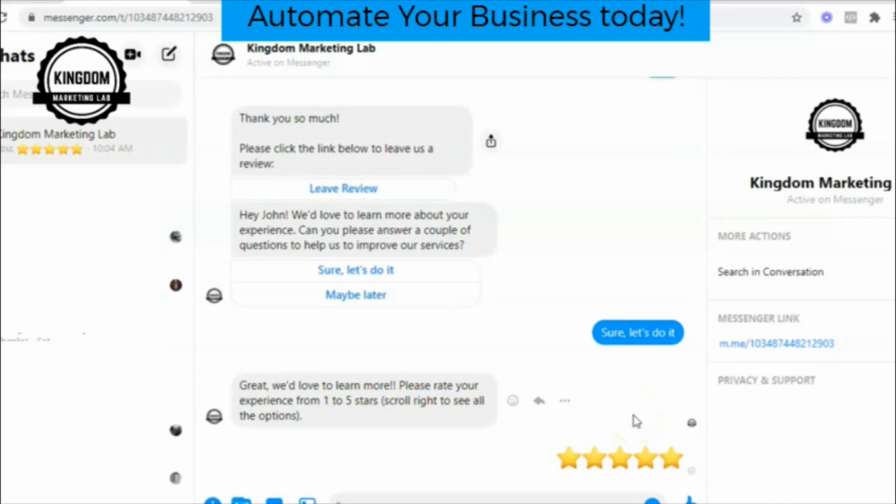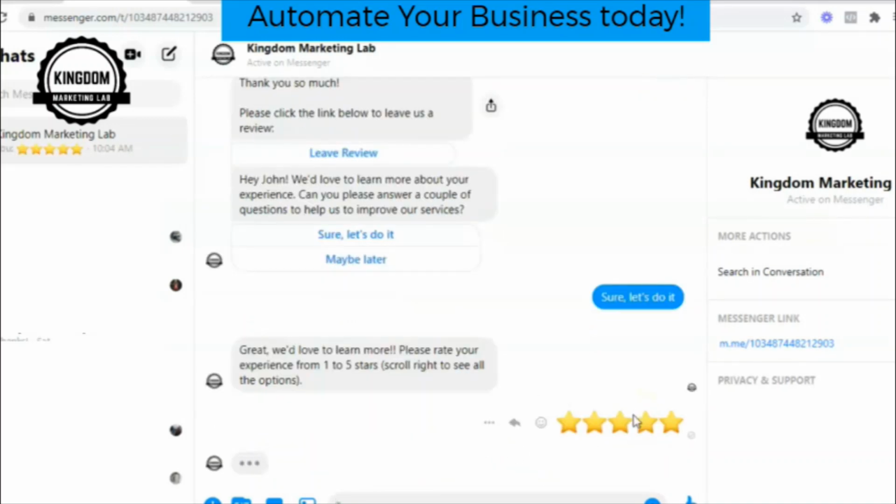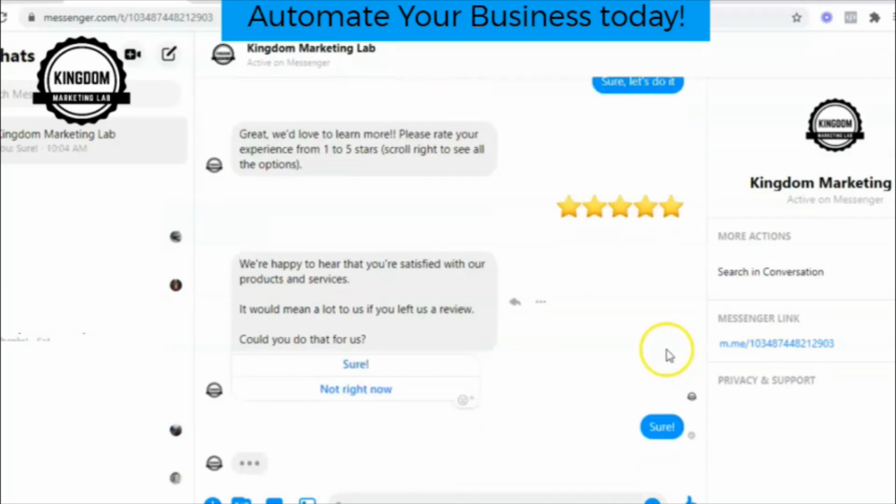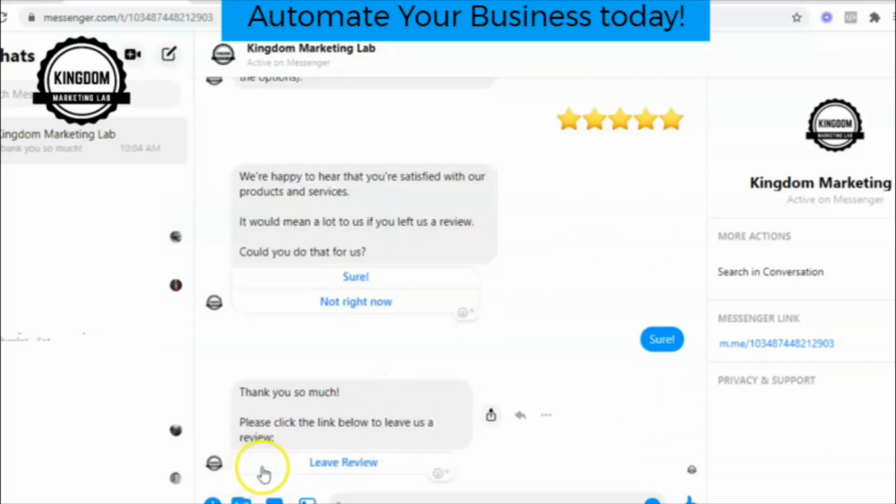This is a customer coming into your business, interacting with your business without you actually doing the work. This is what automation actually looks like. And then it says, "It would mean a lot to us if you left a review. Could you do that for us?" Let's say, "Sure." Again, typing. It's all automation. "Thank you so much." And then this leave review button actually links to your Google reviews on Google so they can leave a review there.